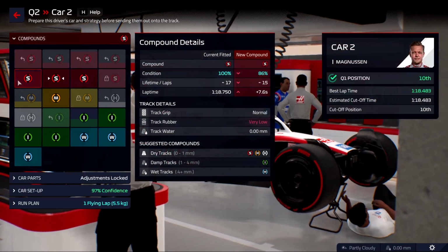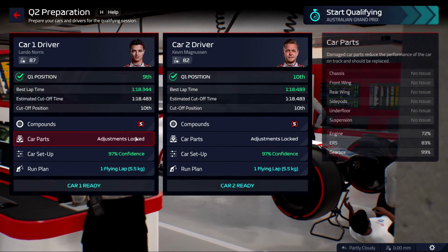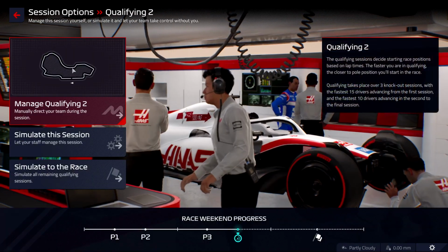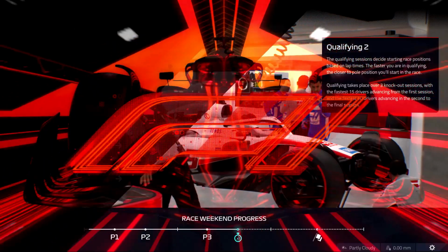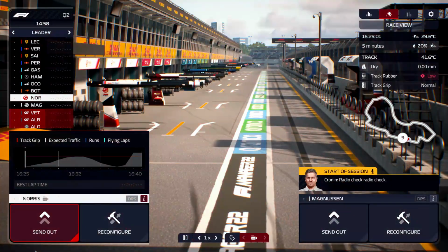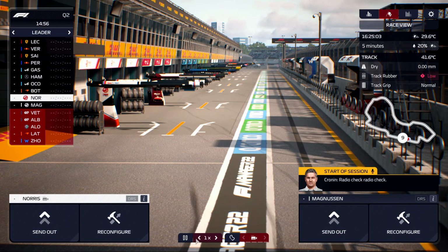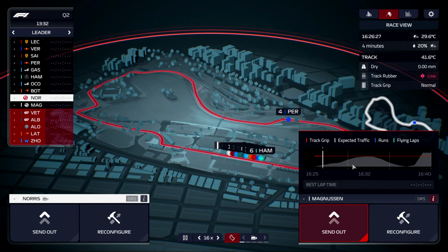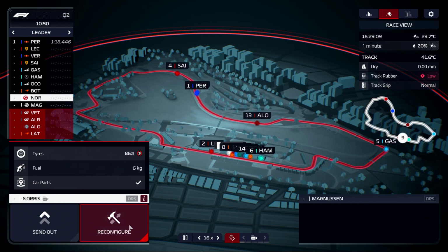Next, Polly is now going to go out on an old set. His 97 confidence with both is incredible, but yep, Polly two now. Radio check. Send him out. Here's good. Okay, it's green now. But we're going to wait some more, all the way up until right about now.